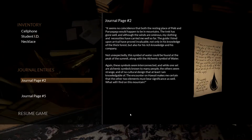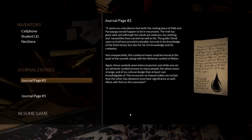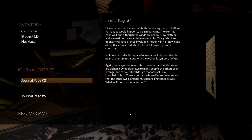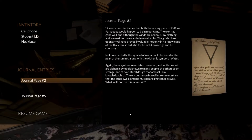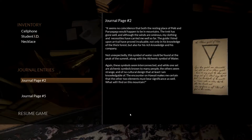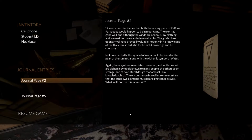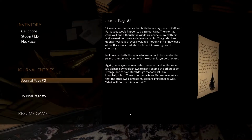It seems no coincidence that both the resting place of Pile and Paraguagua? I want to say Paraguay, but, you know... What happened to be in mountains? The trek has gone well, and although the winds are ominous, my clothing and necessities have carried me well so far. The guide I hired upon arrival had proved invaluable, not only in his knowledge of the thick forest, but also for his rich knowledge in his company.